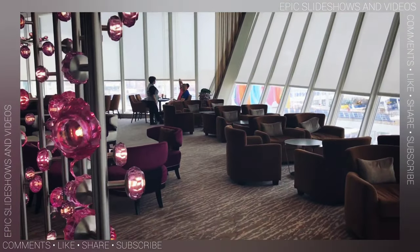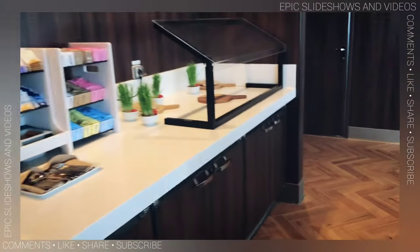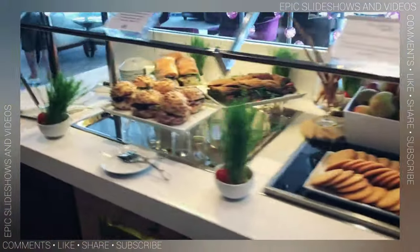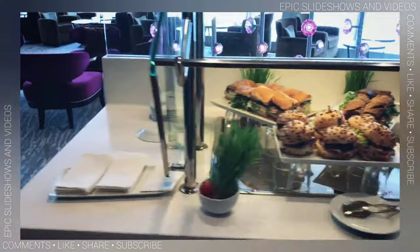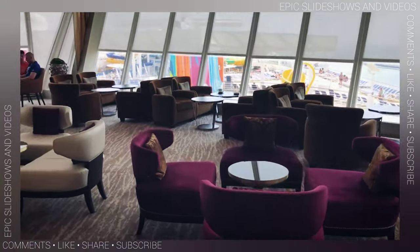Symphony of the Seas is an Oasis-class cruise ship owned and operated by Royal Caribbean International. She was built in 2018 in the Chantiers de l'Atlantique shipyard in Saint-Nazaire, France, the fourth in Royal Caribbean's Oasis class of cruise ships. At 228,081 GT, she is the largest cruise ship in the world by gross tonnage, surpassing her sister ship Harmony of the Seas, also owned by Royal Caribbean International.